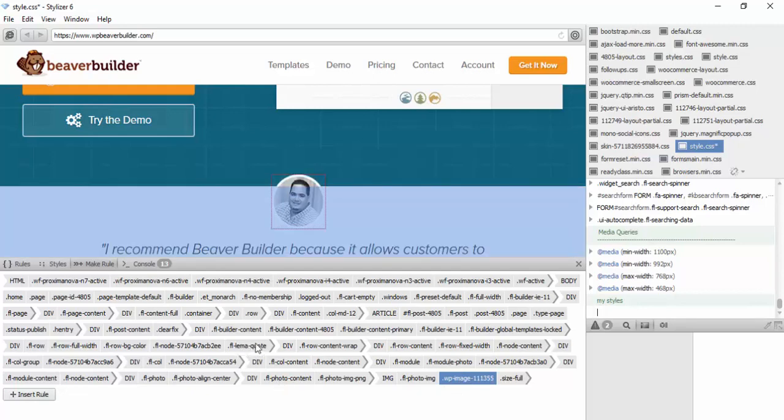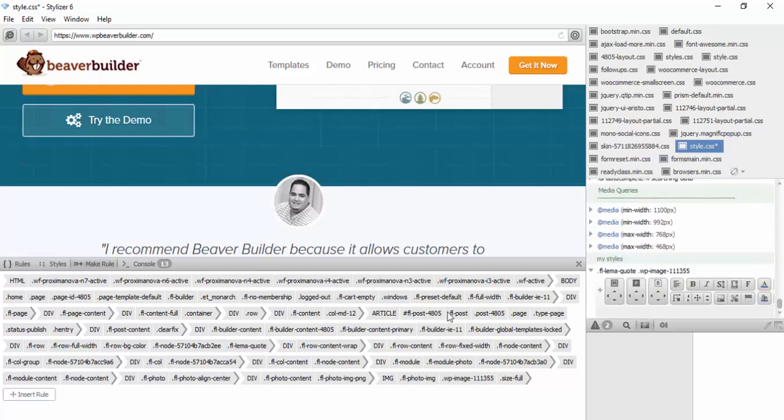I can see that there's been a tag with this one. We've got FL Lima quote. See, that's how important Chris Lima is. You see, you even have to code him up separately. That's how big he is. One day I'll be like that. Never. Okay, right.